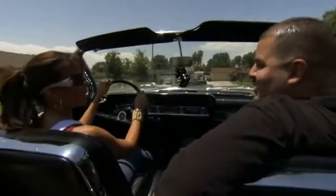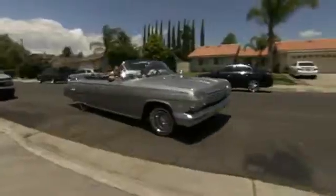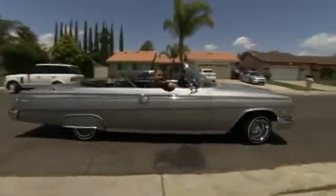So what do you think about my driving? You're driving cool. You're driving like a lowrider. You're cruising. Oh, yeah? Look, Mom. Woo-hoo. Two thumbs up. I love it.